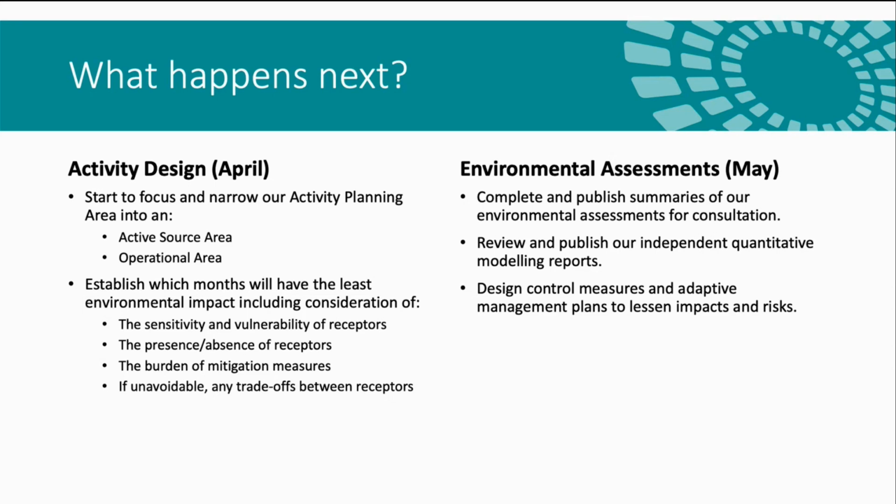So we'll be looking at the sensitivity and vulnerability of receptors in the region, the presence absence of those receptors, what the burden of the mitigation measures might be, whether they're avoidance measures or whether they're control measures that we need to put in place to prevent impact. And then, of course, if there are unavoidable impacts, we'll be looking at the trade-offs between receptors.